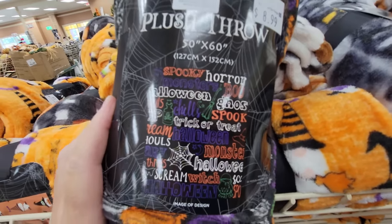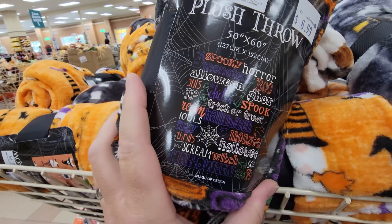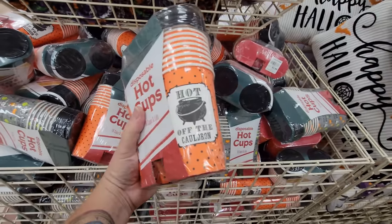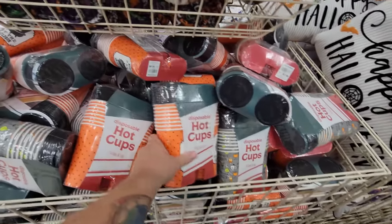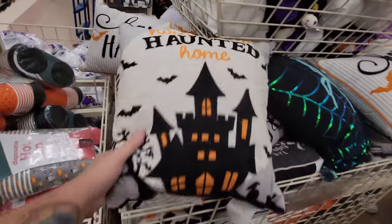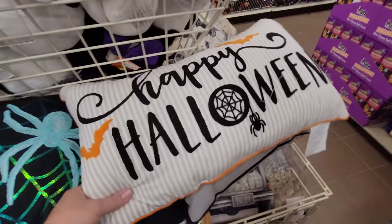Okay, what's this one here? Okay, it's just words related to Halloween. Spooky, horror, monsters, boo, ghost, spook, trick or treat. Okay, scream, it said. Here's cups for your Halloween party. Halloween pillows, check this one out. Home sweet haunted home. That one's awesome. We got Happy Halloween here.